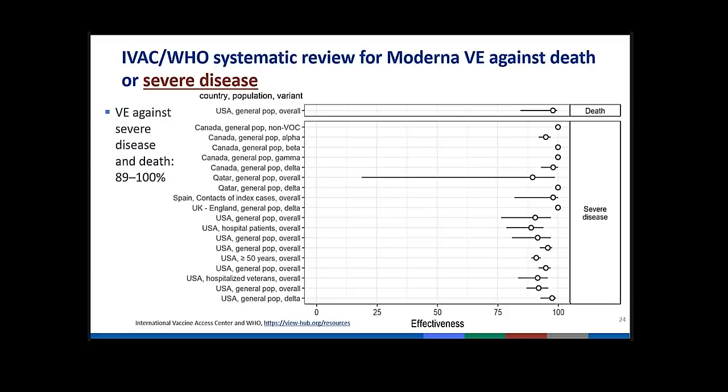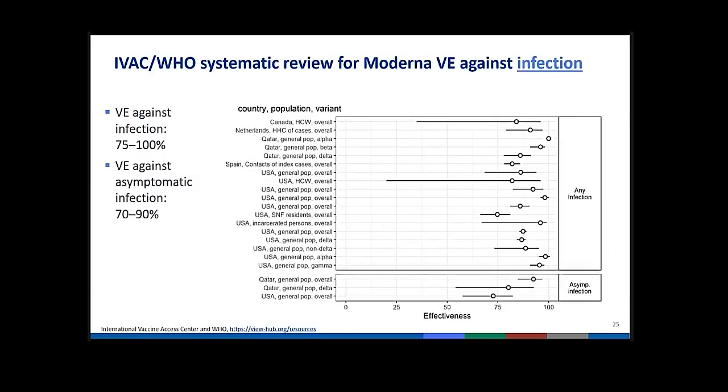The forest plots of VE against death and severe disease, including hospitalization, for mRNA, showed VE of 89 to 100%. Next slide. For mRNA, VE against any infection, displayed in the forest plot on top, ranged from 75 to 100%. VE specifically against asymptomatic infection, shown in the forest plot on the bottom, ranged from 70 to 90%.